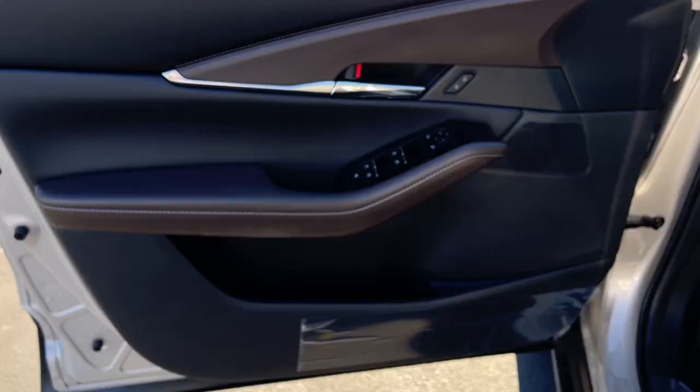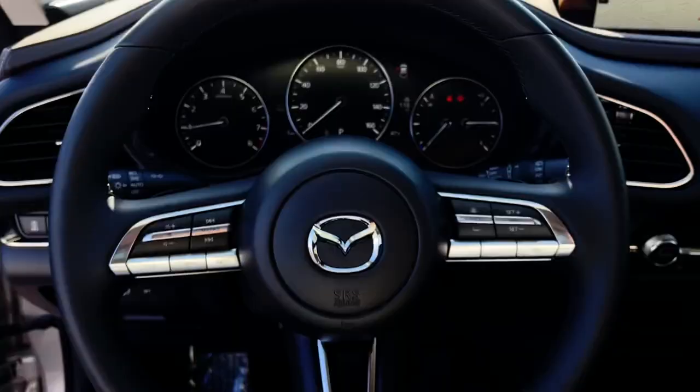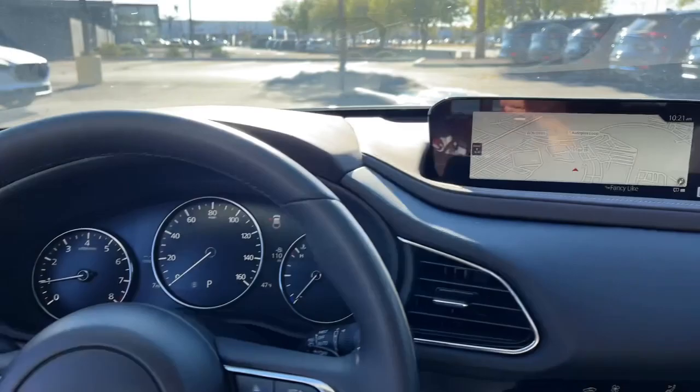system. These are just some of the great options this vehicle comes with: keyless entry, all-wheel drive, sun, moonroof, navigation system, backup camera, power liftgate, lane keeping assist, adaptive cruise control, keyless start, remote engine start.